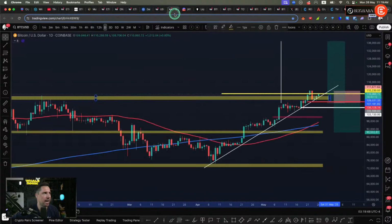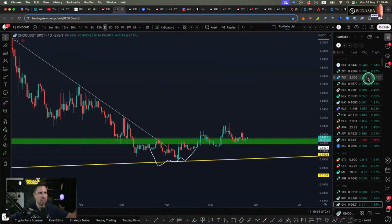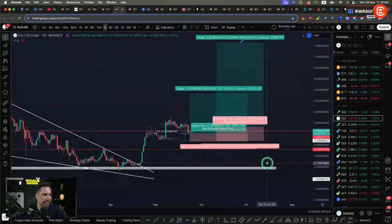All right. Let's go onto our high time frame charts over here, and then we'll do those requests. Okay, this chart. Cool. So let's quickly have a look at SUI following the hack. These long trades still stand. There's nothing wrong with these.